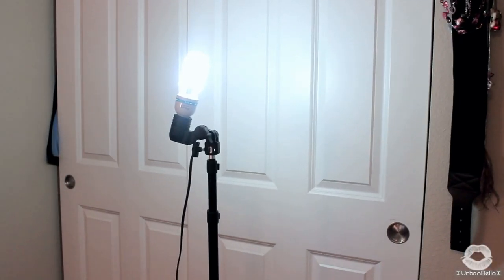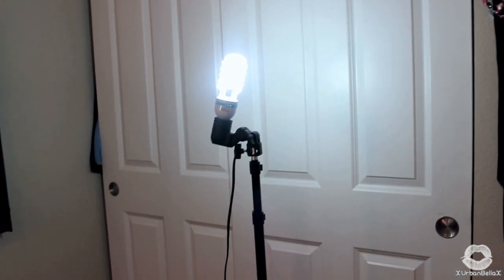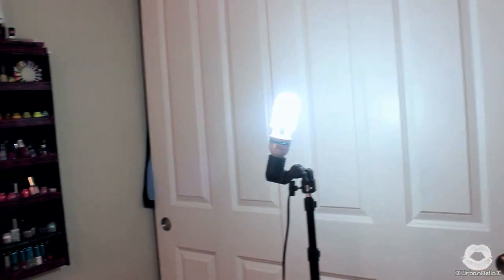And then we also have my studio light that I film with. Typically it has an umbrella over it, but right now it is on the floor. I'm just using this to brighten up the darker side of my room.